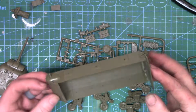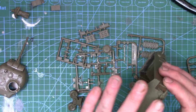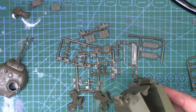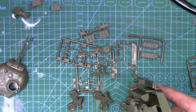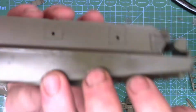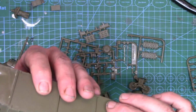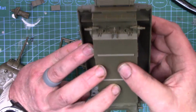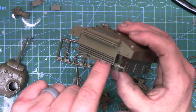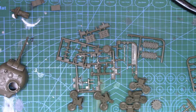And yes, you want to leave this separate. Get this all painted in well, and then you can attach it to the base like so, or the top of the tank to the bottom like so. You could put it all together and get it painted, but then you're going to run into the problem back here. You're not going to be able to really get in there and get those the way you want. So leave it apart and do it that way.